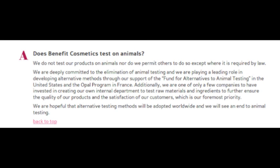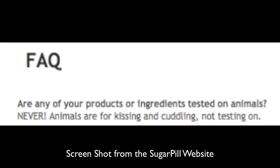My personal opinion, so many companies these days are very sneaky and very clever with how they word whether they test on animals or not. Quite a few companies will say, no, we do not endorse testing on animals. However, if law requires blah, blah, blah. In my opinion, if a company doesn't say on their website, no, of course not, we don't test on animals, and then leave it at that, then they test on animals. Quite a few companies that have a very long explanation about them not testing on animals are basically trying to word things very cleverly to sound like they don't test on animals where they do.